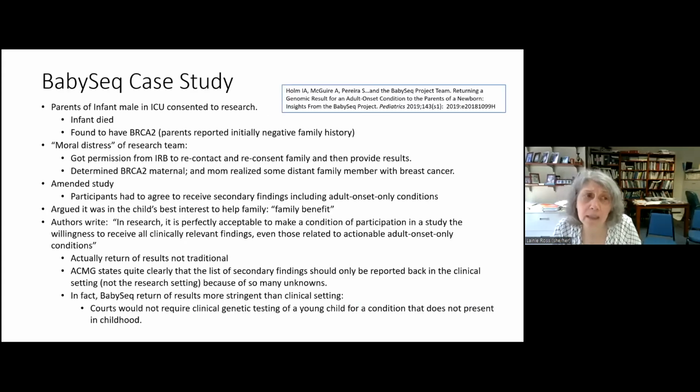You had one case where a parent of an infant male in the ICU consented to research and the infant died and was found to have BRCA2. The parents had initially reported a negative family history, but the research team felt moral distress, and you went back and got permission from the IRB to reconsent. And then when the parents reconsented and got the results, mom realized that she had some distant family members with breast cancer.